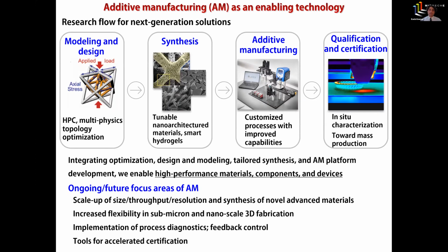Additive manufacturing, or AM, as an enabling technology, follows roughly the following flow to come up with next generation solutions. We typically start with modeling and design. We use high performance computing, multi-physics modeling, or topology optimization to come up with structures that are not possible to fabricate using conventional manufacturing methods like molding and casting or subtractive manufacturing. And then we move on to the synthesis of the materials.